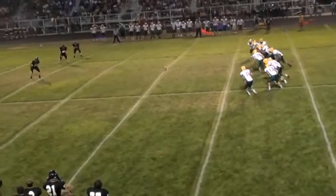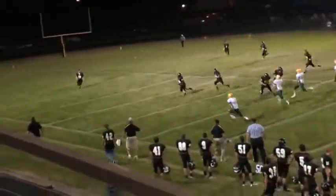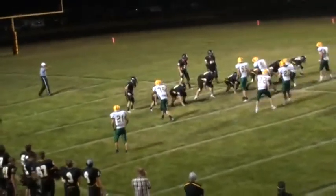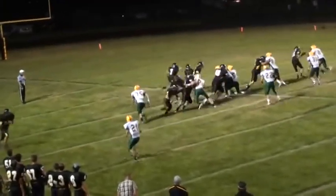Roncalli set to kick off here. We are still tied at seven here in the third quarter. Ball is just going to be let go and out of bounds. Now, I mean, it's kind of a wash, if you ask me. We've had about one guy make a great catch. That was Connect for the touchdown.